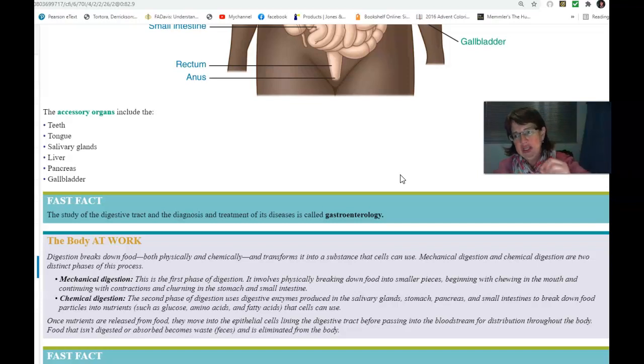Now, one of the reasons why you want to make the big pieces into smaller pieces is so that you have greater surface area for the enzymes and the chemicals to react. So because they can react on more surface area, they now can break down the larger molecules into simpler molecules.